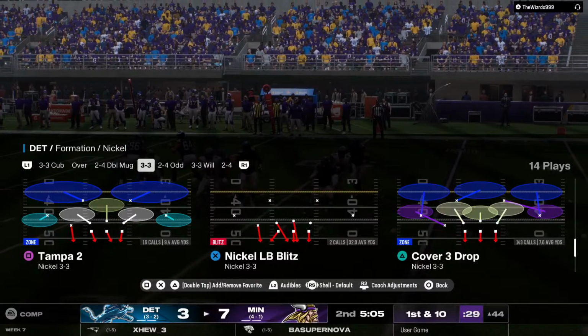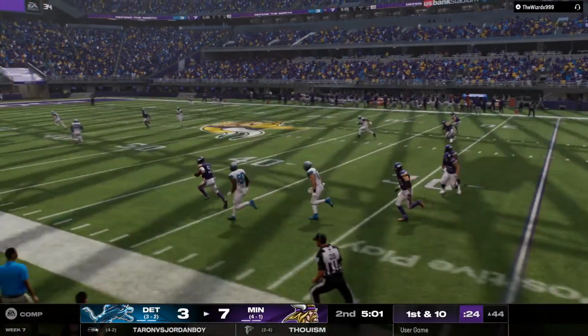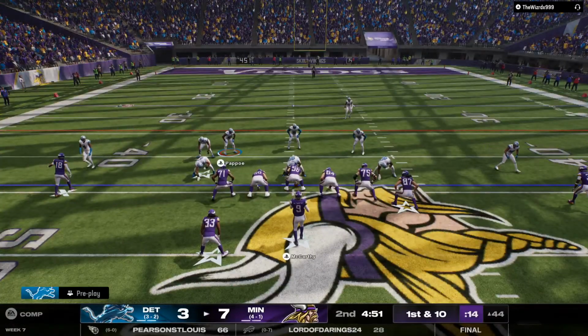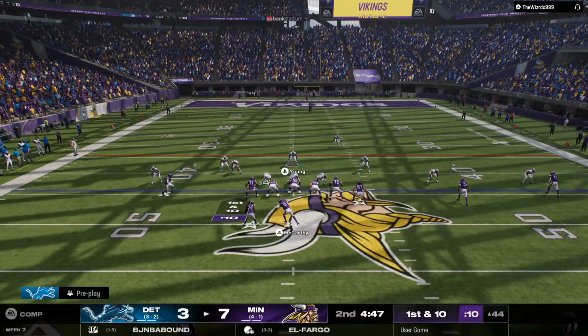Mike, the defensive line rush plan is critical when you're playing quarterbacks like this. You have to keep him contained in the pocket, because the second he gets out of the pocket, we can see what happens. They'll come up here, 1st and 10.